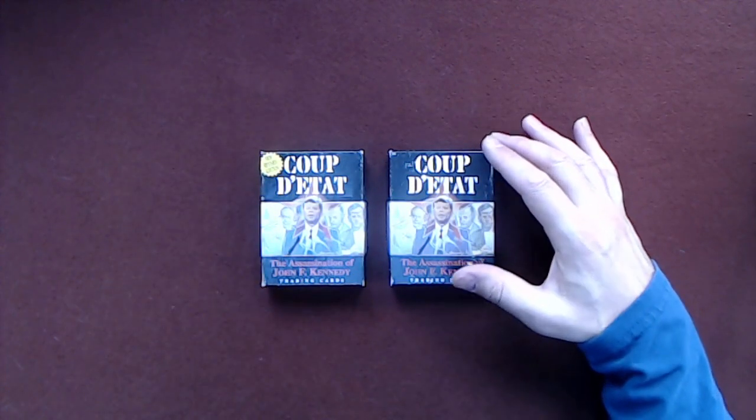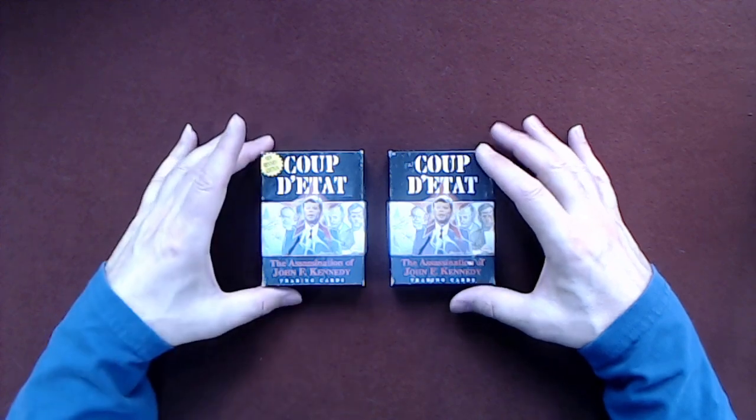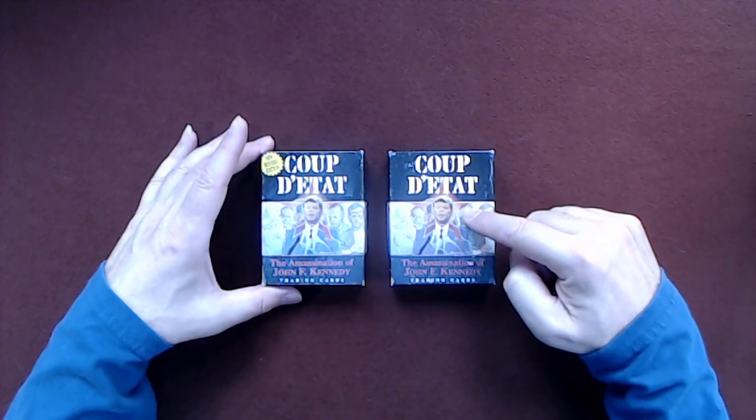Today is January 15th, 2023, and we're going to continue our reading of the Coup d'Etat, the assassination of JFK trading cards put out by Eclipse Comics in 1989.